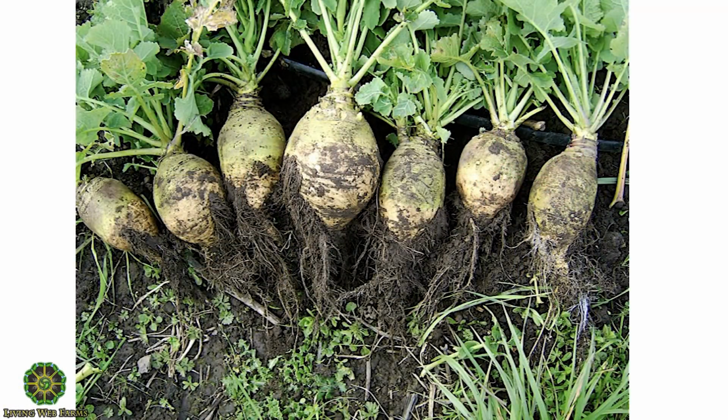Okay, that's them harvested, and the ones that we got were a lot bigger than that, but they're nice. I'd be glad to have those. They're a little more uniform. It must have been nicer soil. The ones that I have are a little bit more weird shaped. But they're great eating no matter what.